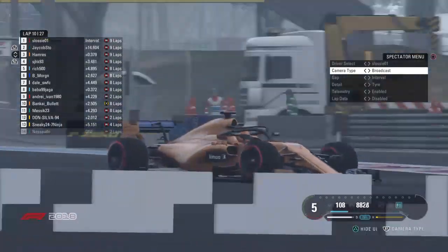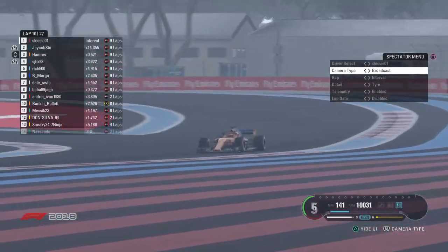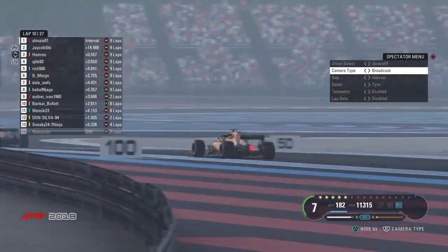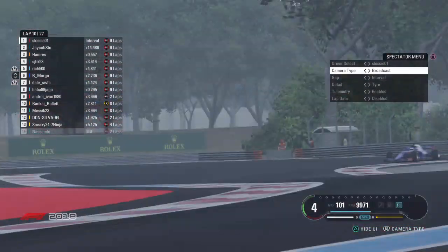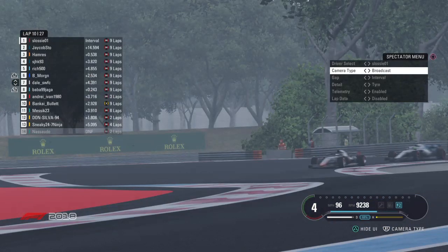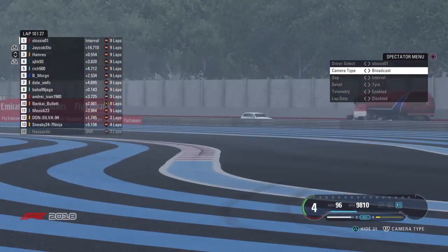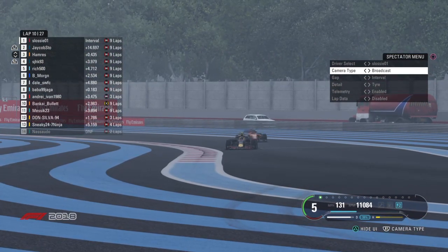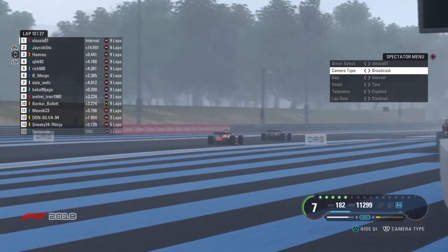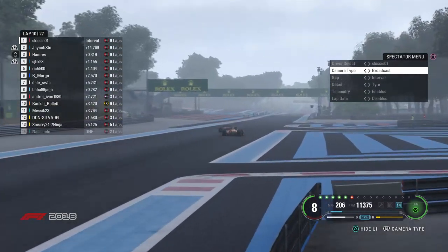James moving around. He had a little look down the inside, didn't he? He had a little bit of a look, but he might be waiting for the run down to turn 8 once again. And Baba is getting close as well to Dale. Is this going to be a move into turn 1? Nope, not quite yet. Let's get back to this fight, because DRS is going to be used right now. Let's see. Will James get past into turn 8, into the chicane?